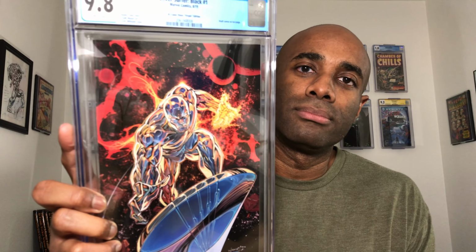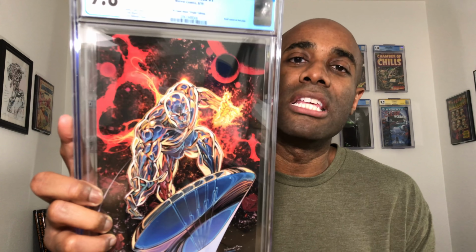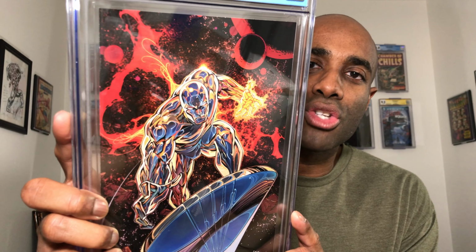The next book is actually a modern book. This is a book that just came out not that long ago from the folks over at IG Comic Store. Yep, and it was an exclusive from them, Virgin Edition. This was one that I cleaned and pressed and sent off myself, came back at a 9.8. This is Silver Surfer Black #1. Just look at it. This cover is so striking.